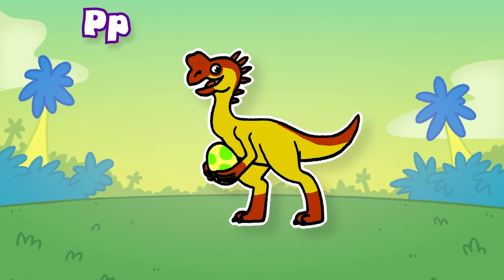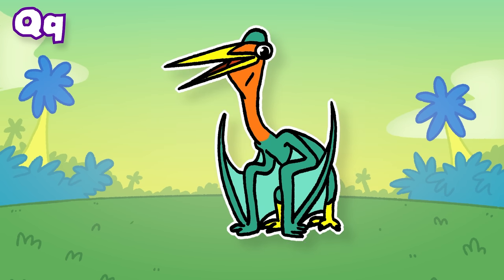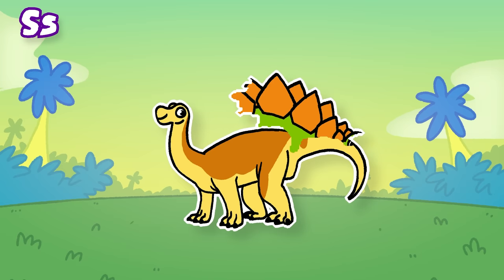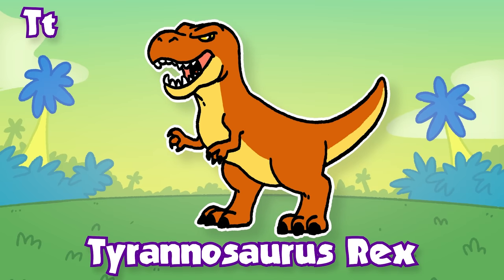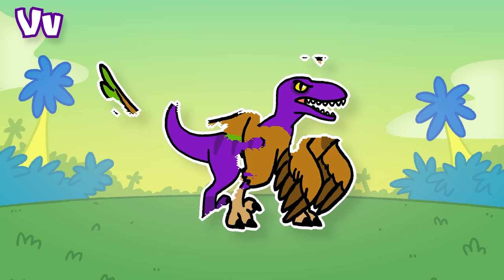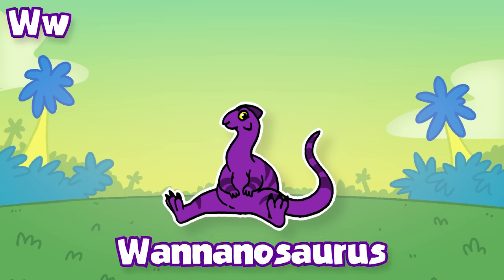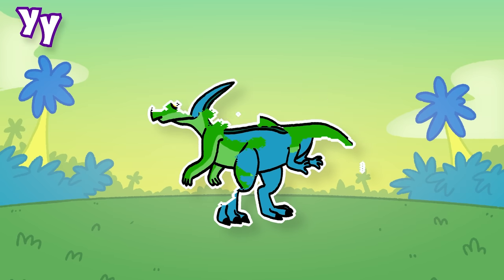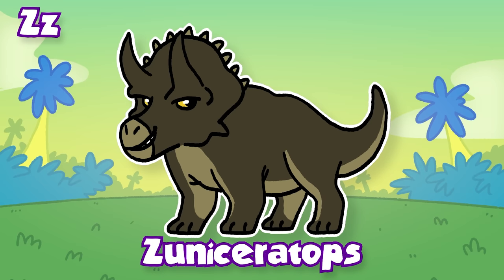Oviraptor. P. Parasaurolophus. Q. Quetzalcoatlus. R. Riotiosaurus. S. Stegosaurus. T. Tyrannosaurus Rex. U. Utah Raptor. V. Velociraptor. W. Bananasaurus. X. Xiosaurus. Y. Yinlong. And Z. Zuniceratops.